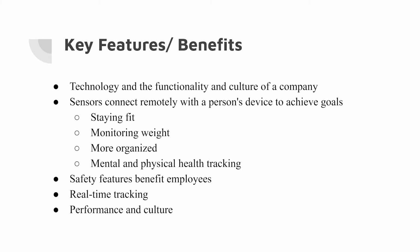Wearables are also laden with smart sensors that track our movement and biometrics. They often use Bluetooth to sync wirelessly to our smartphone. Sensors connect remotely with a person's device to achieve goals. Some goals include, but are not limited to, staying fit, monitoring weight, staying more organized, and tracking your mental and physical health.